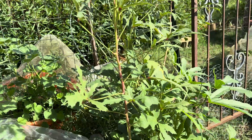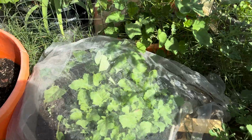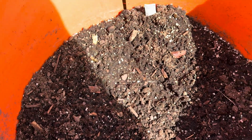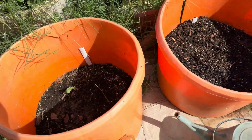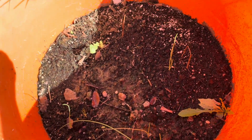I've been eating okra almost every day. And see, look, this insect netting has let in a grasshopper. So we'll get rid of that real quick. This one, again, I think something's digging in these because I had a lot of sprouts and then they all disappeared. And this one is supposed to be bunching onions, and we've still got about 5.